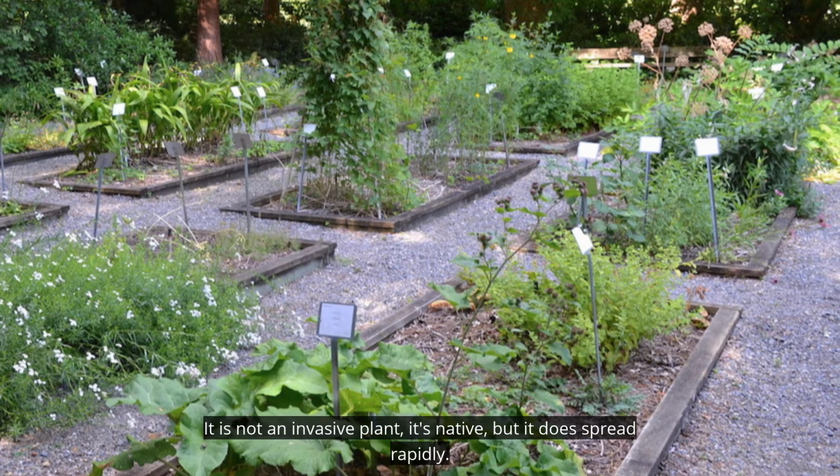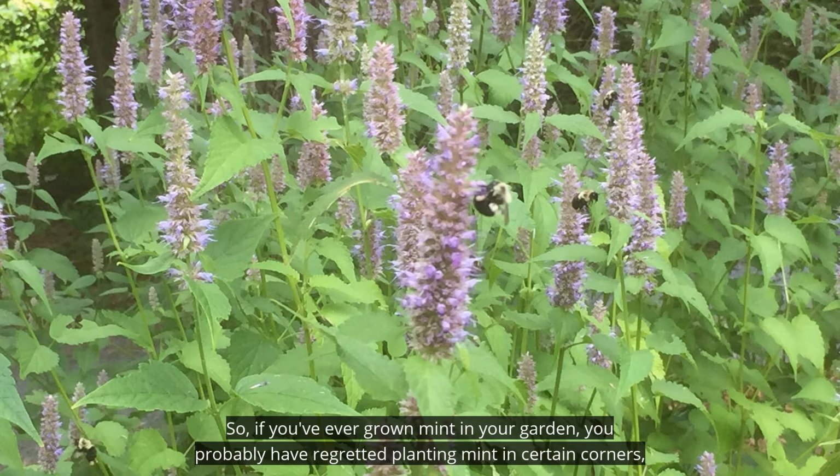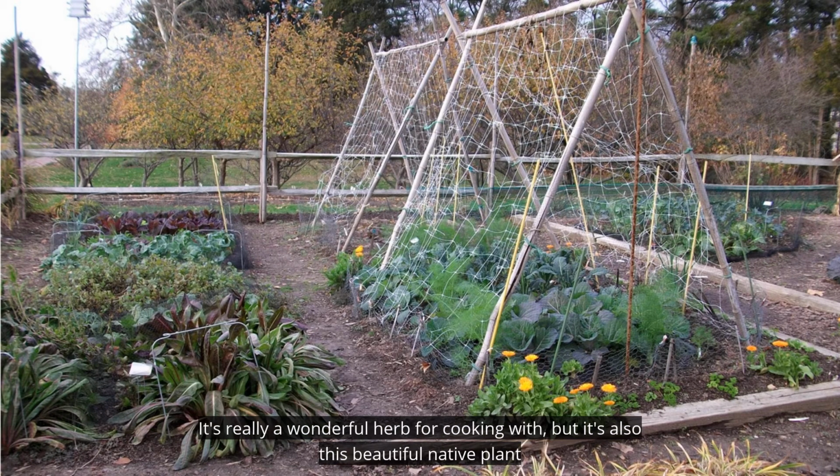It is not an invasive plant, it's native, but it does spread rapidly, so if you've ever grown mint in your garden, you probably have regretted planting mint in certain corners, so you definitely want to put this plant somewhere where you don't mind it spreading, because if it likes where it is, it'll keep growing on its own. So it's really a wonderful herb for cooking with, but it's also this beautiful native plant.